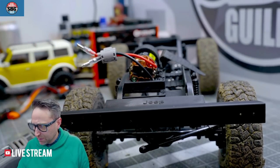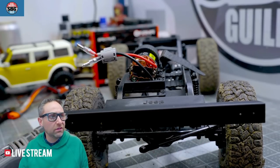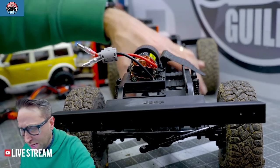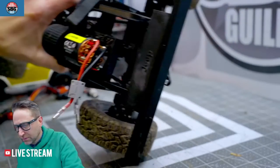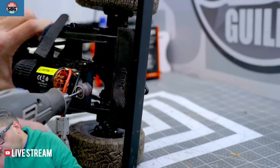I feel like I'm overwhelmed by stuff already. How did this even happen? Better question is, where's your Jeep? Yeah, that is a great question. I don't know. So there's a little bit of extra material here. I'm just going to shave away some of this.